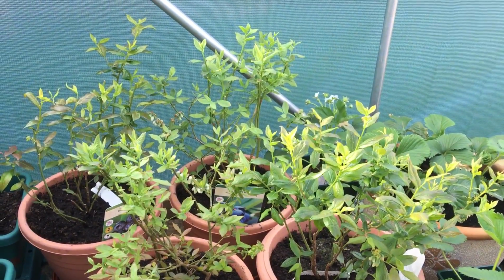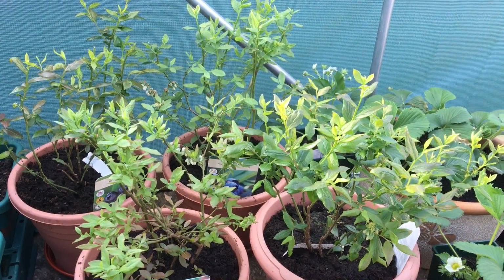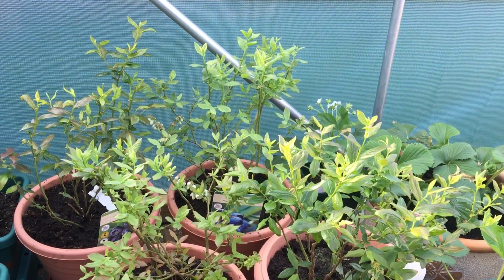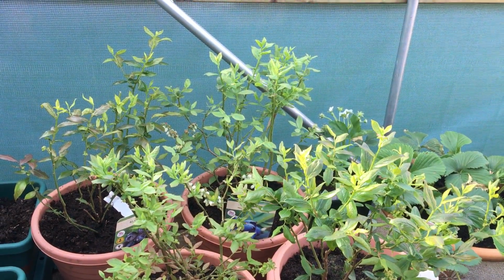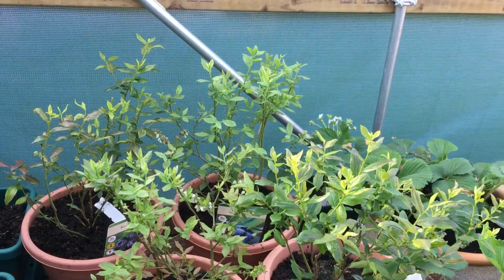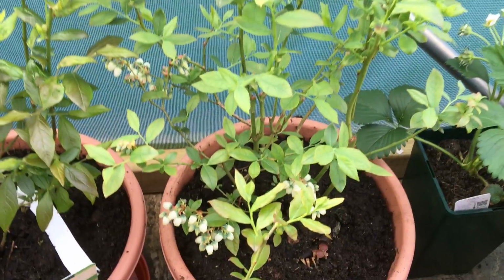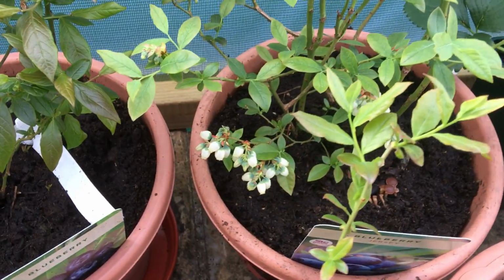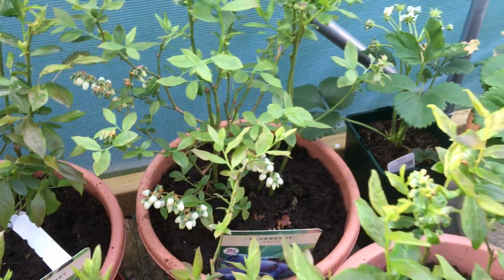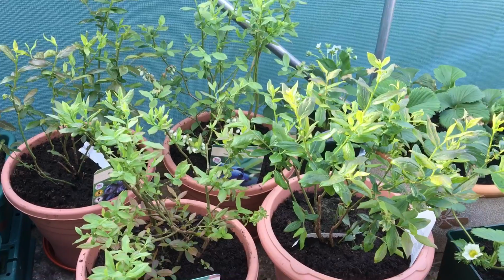We've been buying these from Wells Market a couple at a time, and these are blueberry plants. We've had to use a special ericaceous compost because they are lime hating plants. They like acid, they require an acid soil in which to grow. And look, you can already see the flowers, and those flowers in due course will produce the blueberries. I've never had the pleasure of growing blueberries before, so it's a real treat for me.